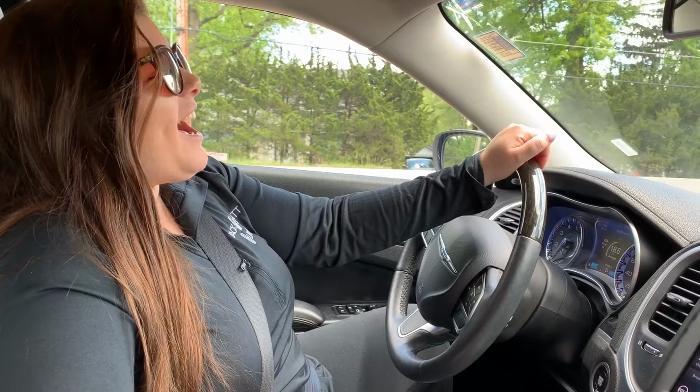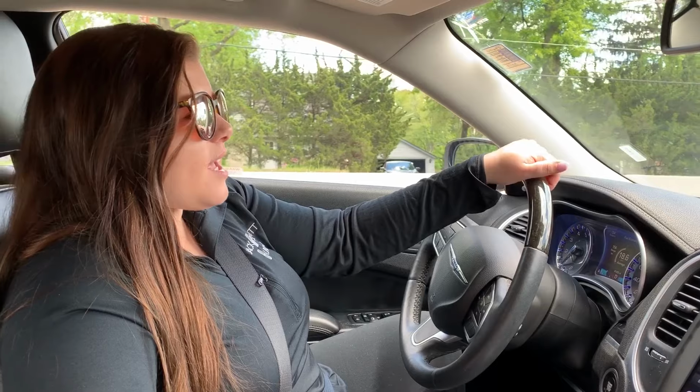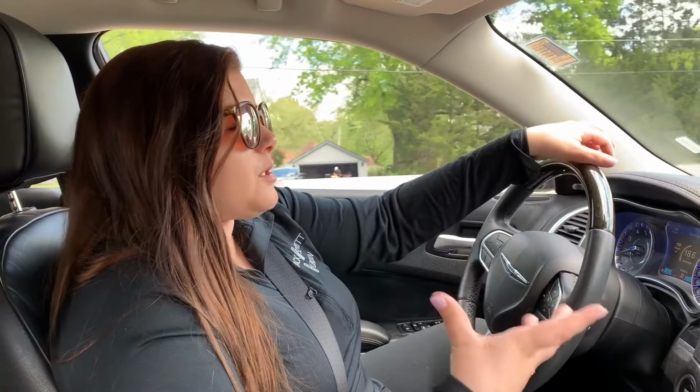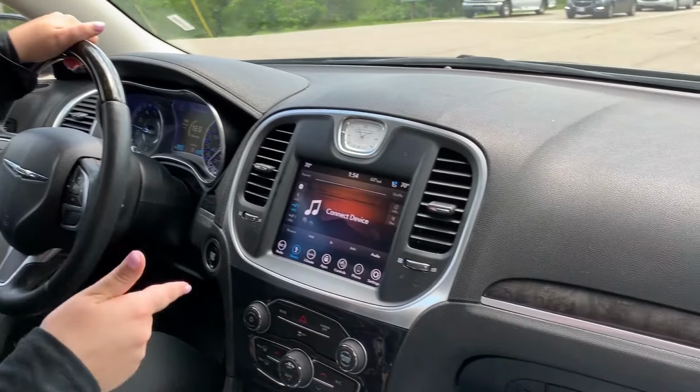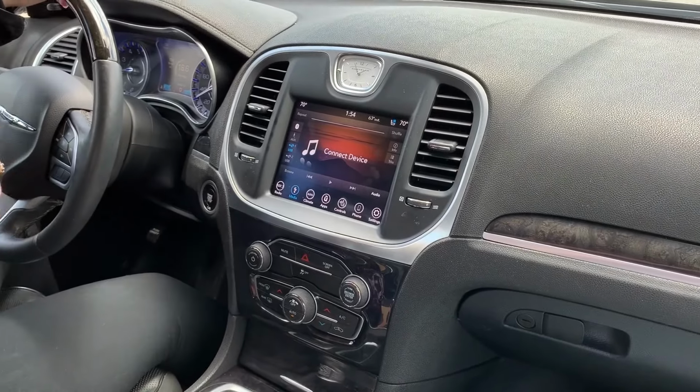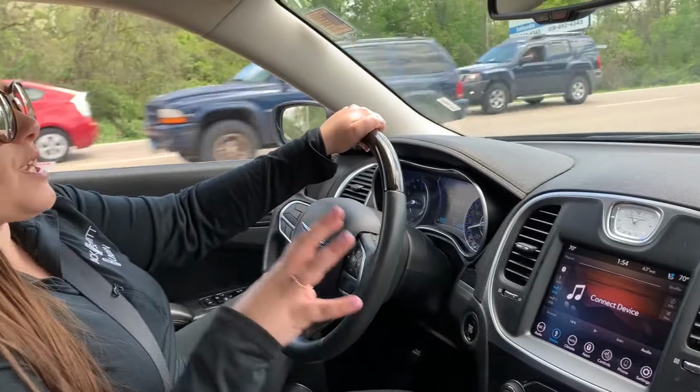The front layout, once again, I'm just a smaller person, so to me it's just kind of up in my face, but it's organized, which I definitely like, and I don't have an issue reading anything. Everything is very visible.